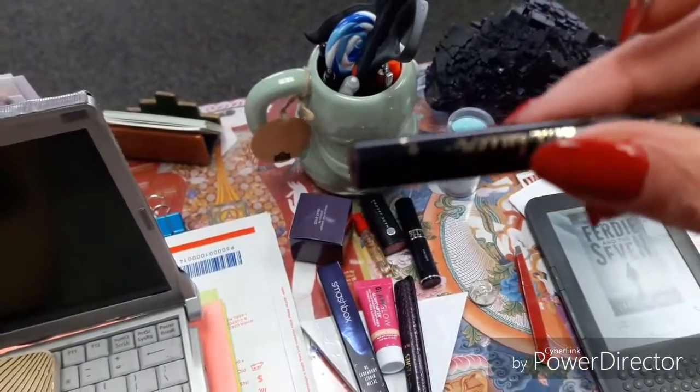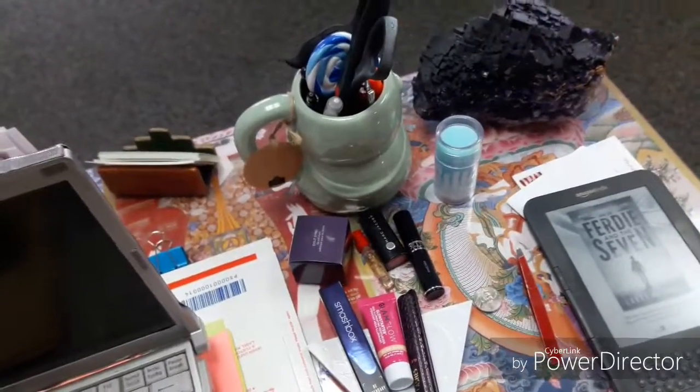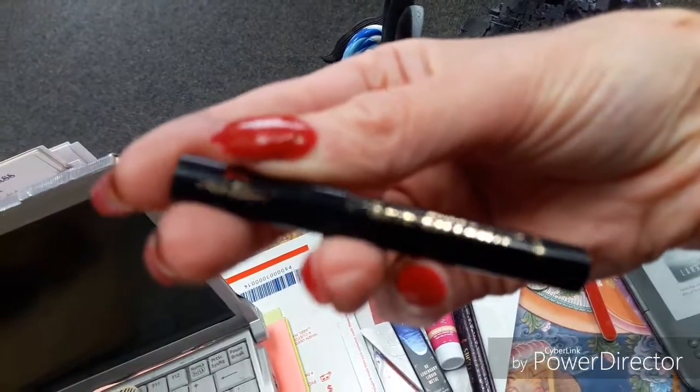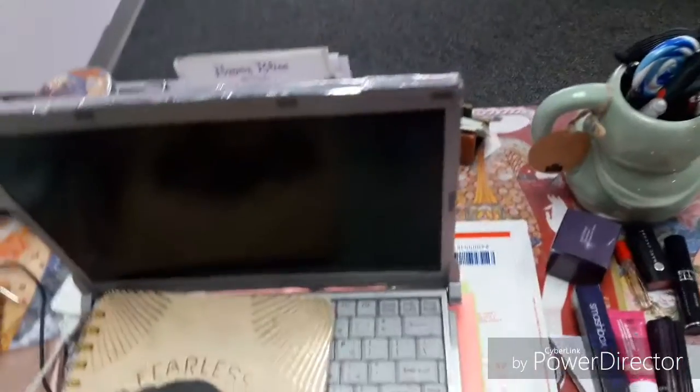And she also brought me the Tarte Sex Kitten Eyeliner. Hopefully you can see that. And it's a nice dark black. So I'm going to be going over that also. So thank you, Bonnie, for bringing me cool stuff to review. I'm going to try to do more makeup reviews and maybe other kinds of reviews too. Just regular real life stuff. If there's anything you're interested in having me try, let me know.